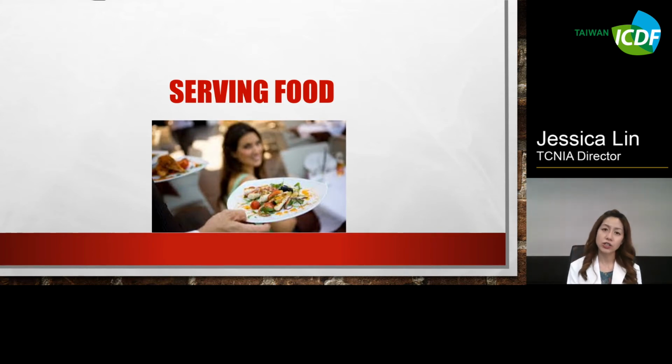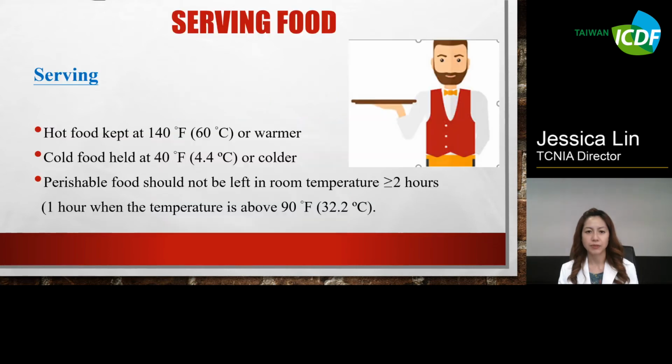Now we just finished talking about preparing the food, and it's time to serve the delicious dishes that you prepare for your family. So let's look at what's required during the serving step. Okay, so when the food is ready, we're ready to serve. A couple of things I want you to bear in mind.